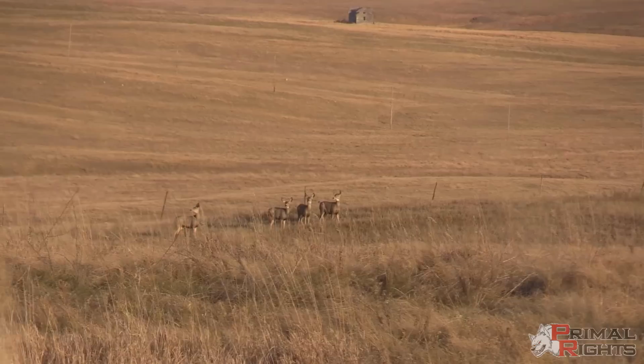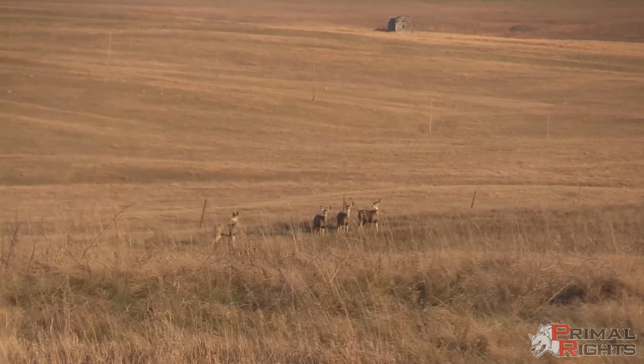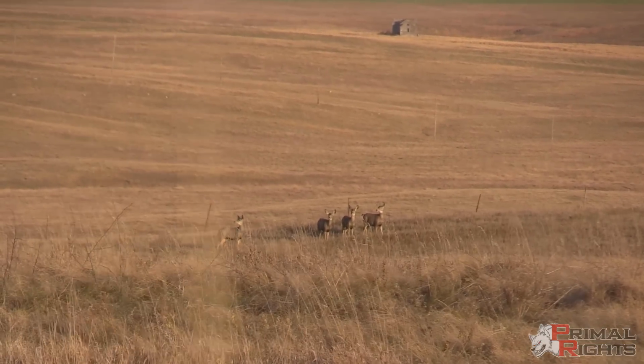Whenever you see the local wildlife come running out of somewhere and start looking back over their shoulder, you better pay special attention to where they're looking.